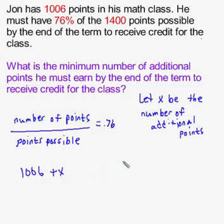If we add on the number of additional points that he needs, that would be the total points that he has. We're going to divide by the points possible, which is 1,400. And we want that to come out to be 76%. And I'm going to change 76% to a decimal as 0.76.